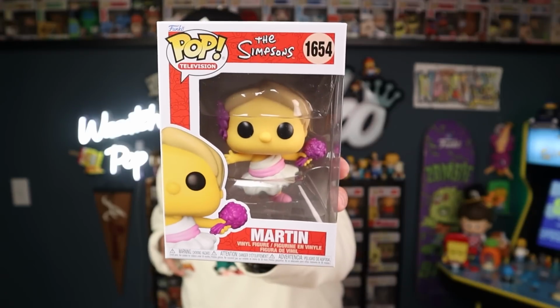I want to say that Martin is the same age as Bart, and he's kind of a little bit of a know-it-all, a little bit of a weenie. I mean, Bart is kind of that way as well, but he kind of gives off the persona of being tough. Martin, not so much.